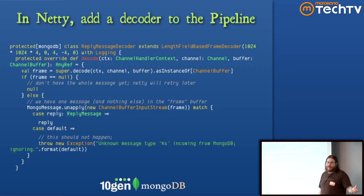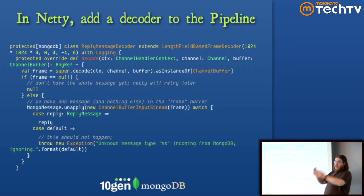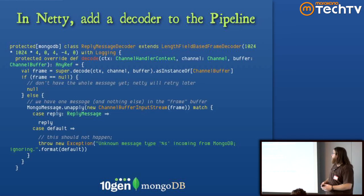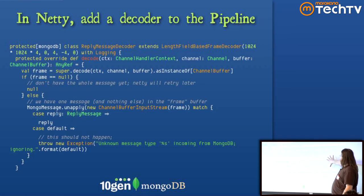We include the length in the length, which is what the -4 is, which is actually saying Netty considers 0 to be after the length. And so we have to say, no, backtrack and read the whole thing together. And so now we actually get a byte stream that's in an exact message, as long as a well-formed Mongo message came over the wire. And we can break that down essentially into our class.